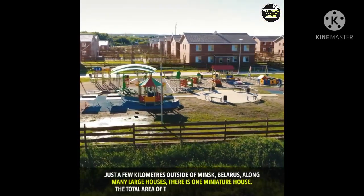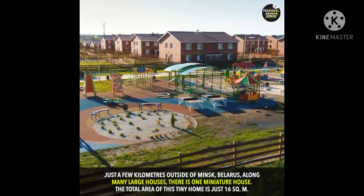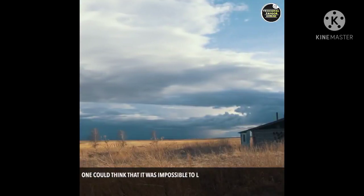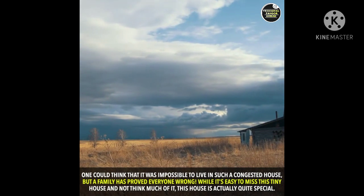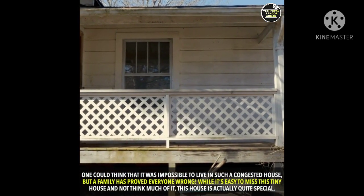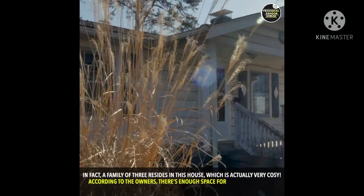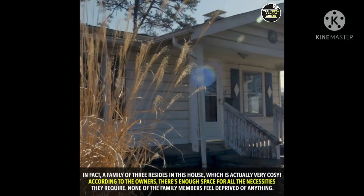Just a few kilometers outside of Minsk, Belarus, along many large houses, there is one miniature house. The total area of this tiny home is just 16 square meters. One could think that it was impossible to live in such a congested house, but a family has proved everyone wrong. While it's easy to miss this tiny house and not think much of it, this house is actually quite special. In fact, a family of 3 resides in this house, which is actually very cozy.